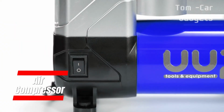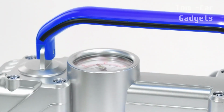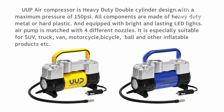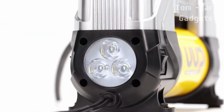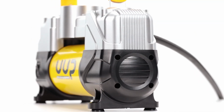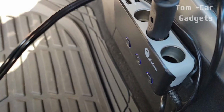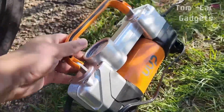Discover the ultimate air pump engineered for trucks and SUVs, a robust double-cylinder metal inflator that pushes up to 150 psi with an impressive airflow of 70 L/min. This powerhouse can inflate a 270 R18 tire from 0 to 40 psi in just 3 minutes, making it 4 times faster than a conventional single-cylinder pump. Its clever thermal design not only ensures a stable performance with low noise and minimal temperature increase, but its simplicity means even novices can master it within 5 minutes.